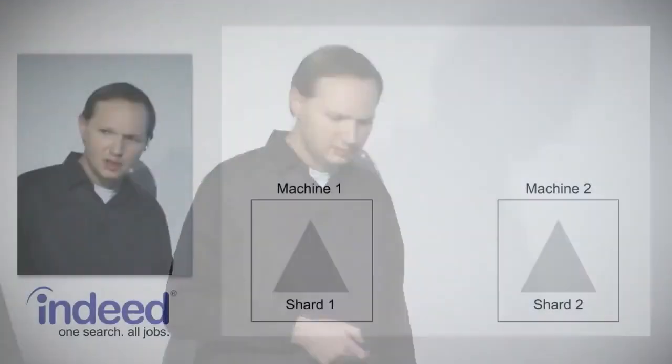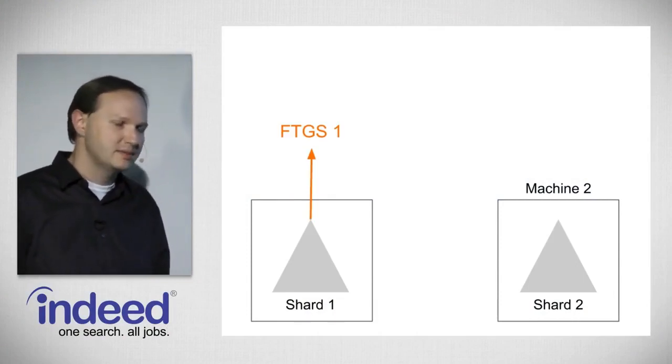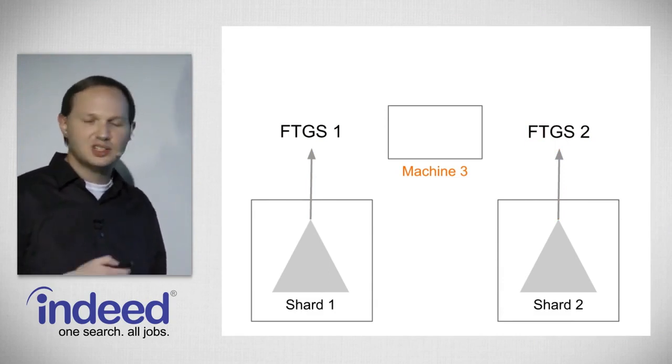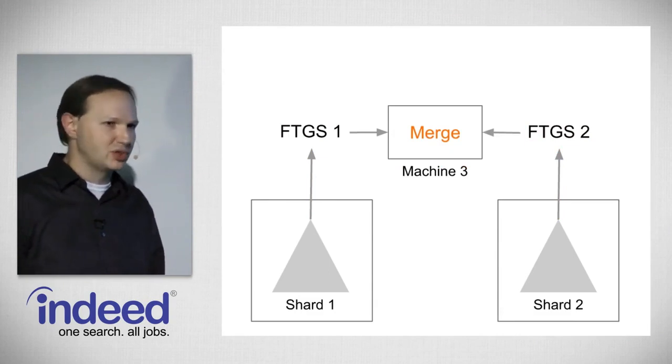Great. If we can just build that, if we can just get that information, then we're good. We have all the information we need. How are we going to do that across 2 machines? Well, we can independently initiate this FTGS stream from machine 1 and from machine 2. It's 2 separate sets of data. It doesn't give us the complete picture. But you can actually merge these together on a 3rd machine quite easily, just reading this information over the network and merging it together into a new stream.